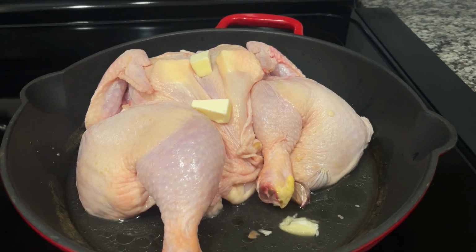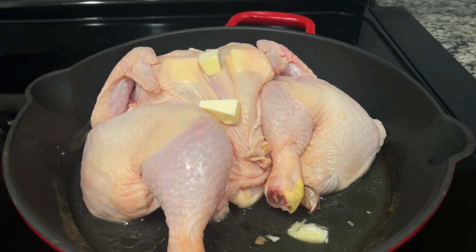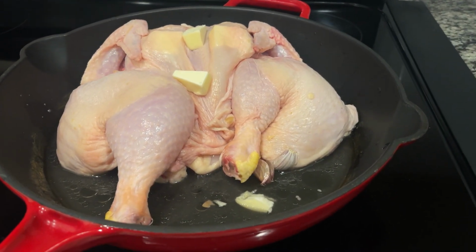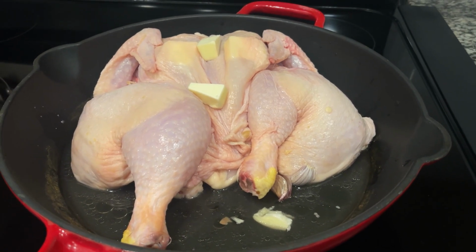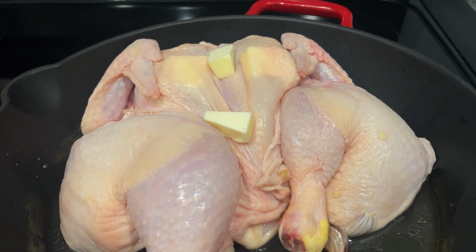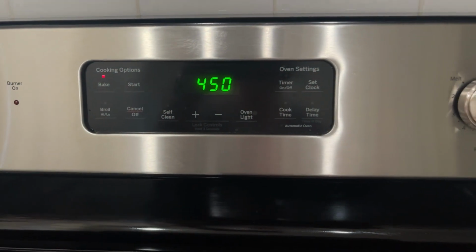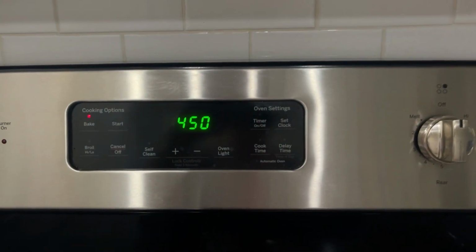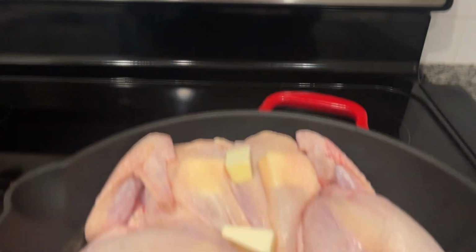Tonight we're gonna have a spatchcock chicken, or a whole chicken, that we just cut the backbone out of so it lays flatter and it actually cooks faster. And so I got that in, gonna put it in the oven for about an hour and 10 minutes or so, 450 degrees.